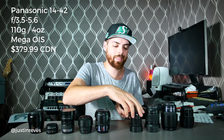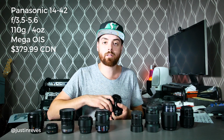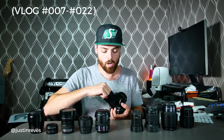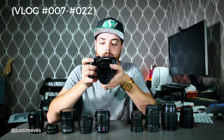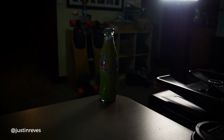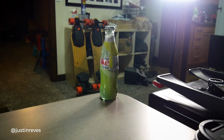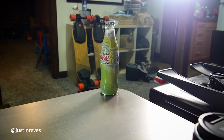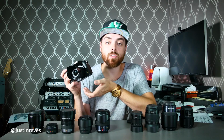14 to 42. This is the kit lens that came with the G7. And as far as an all-rounder, it's not bad at all. I did vlogs with this lens, a bunch of them I'll throw up on the screen somewhere, and it totally worked. And even recently I pulled it out again just for fun. Now, it is going to be a darker lens here, so we're going to have to dial up the ISO, but we're still within a reasonable range. ISO, well, we'll put it at 1600. As we zoom in, that's going to get darker. But it just kind of covers your standard zoom range.